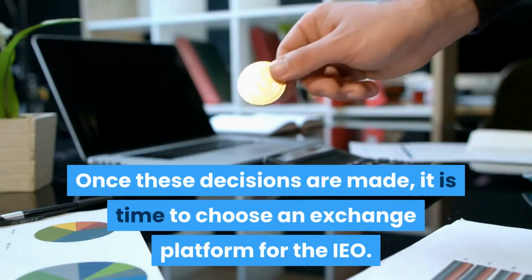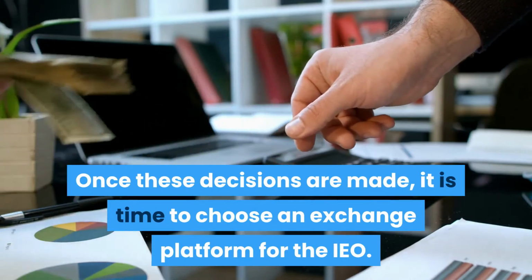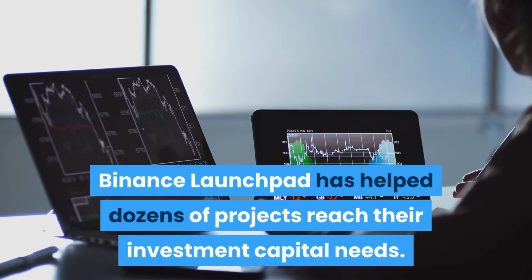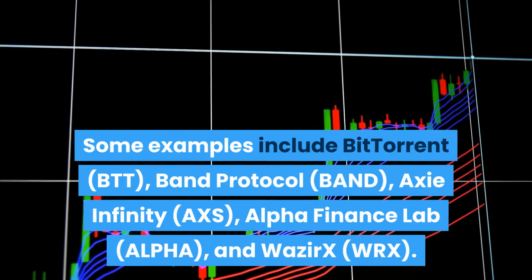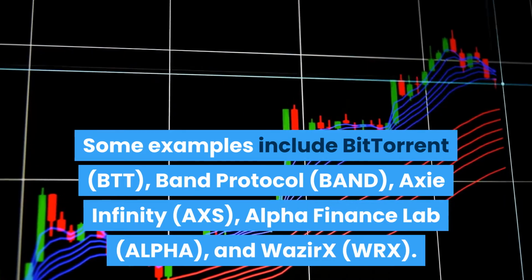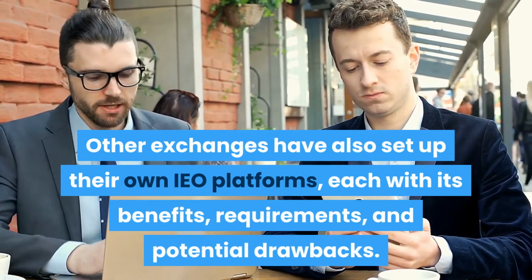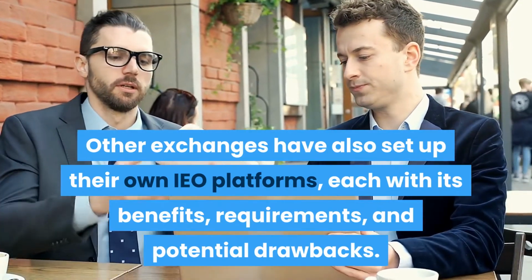Once these decisions are made, it is time to choose an exchange platform for the IEO. Binance Launchpad has helped dozens of projects reach their investment capital needs. Some examples include BitTorrent, BTT, Band Protocol, Band, Axie Infinity, AXS, Alpha Finance Lab, Alpha, and WazirX, WRX. Other exchanges have also set up their own IEO platforms, each with its benefits, requirements, and potential drawbacks.